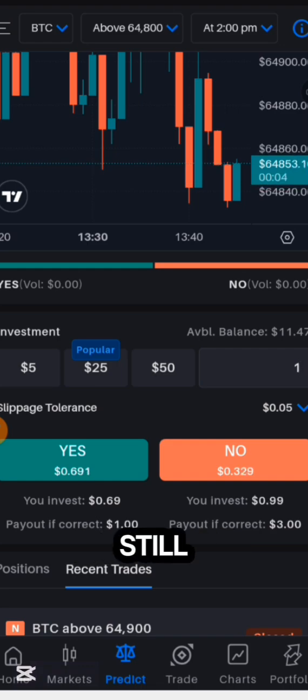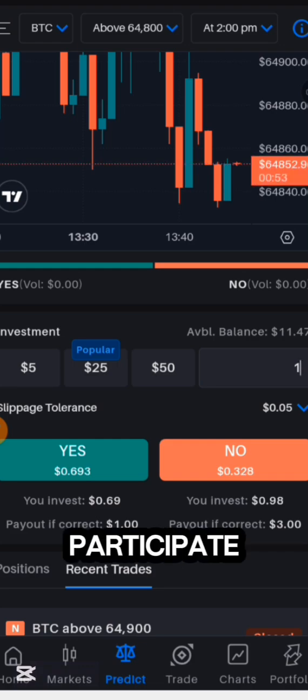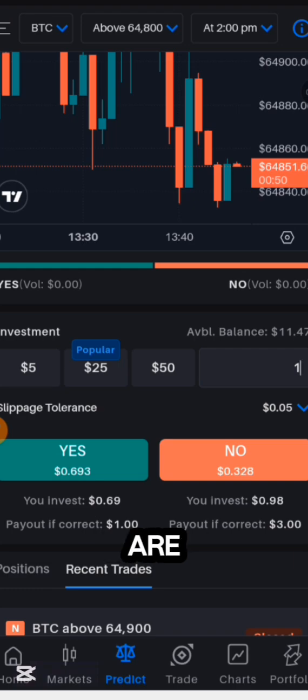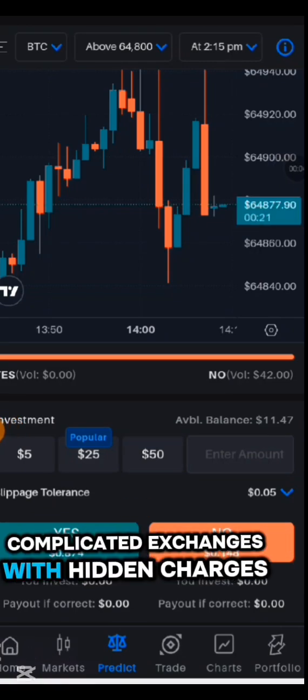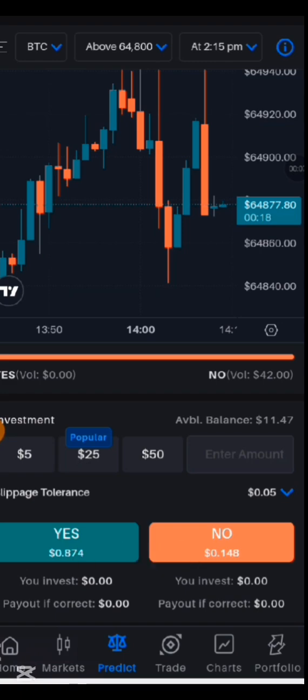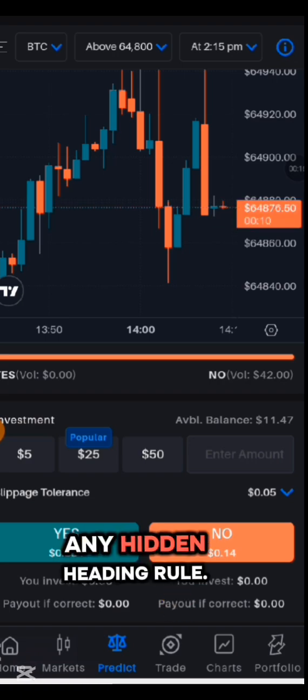Of course, it's still important to remember that market prediction involves risk. There is no guarantee you'll be right every time, so it's always good to participate responsibly and only use money you are comfortable risking. Predict market is designed to make participating in the market easier to understand, especially as a new beginner trader. Instead of dealing with complicated exchanges with hidden charges and fees, on Delta Exchange predict markets you don't have to. There is no hidden fee at all, or any hidden rule.